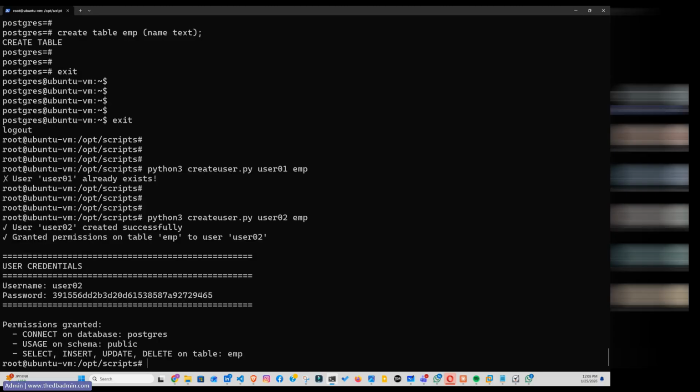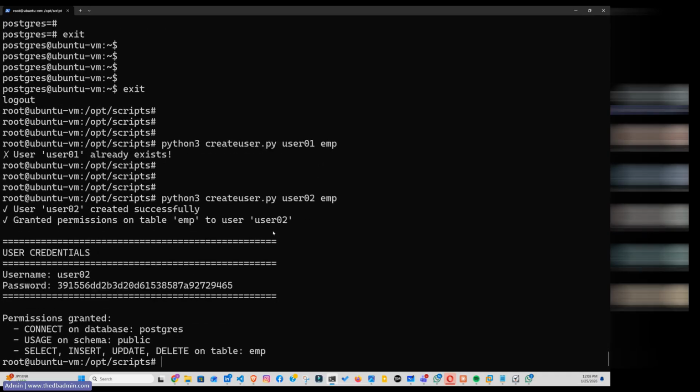Got it? But the password is too long. I know. Can I tell him to reduce the password size? Or it's fine for this example. First of all, are we clear on what we did here? My Python script is creating a user and giving the privilege on this employee table.